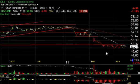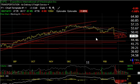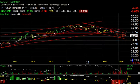Dolby continues to look ugly and cannot budge above the resistance line around 52.25. If it takes out the following level down around the 49.40 area, you could see this thing fall away into the mid 40s. EXPD continues to form a bear flag, down 80 cents today, but a break here could see a quick hit down towards 44, 44.5. Secondary target 39.